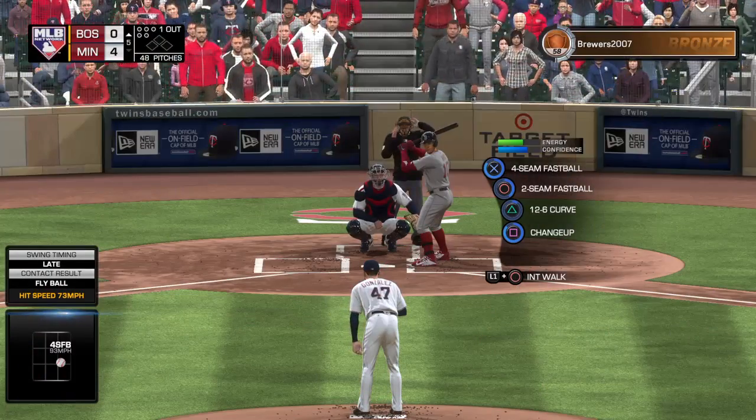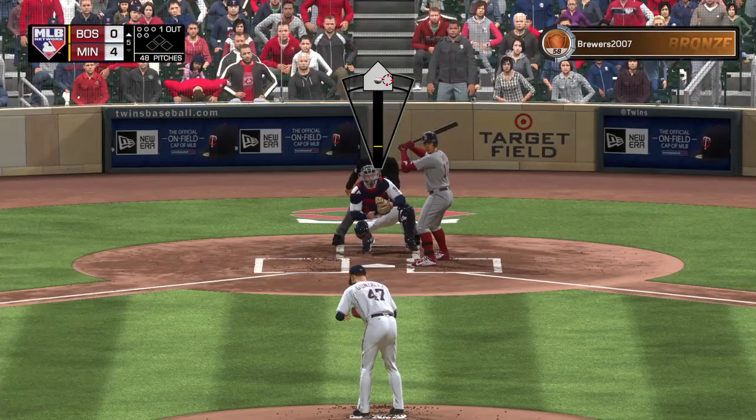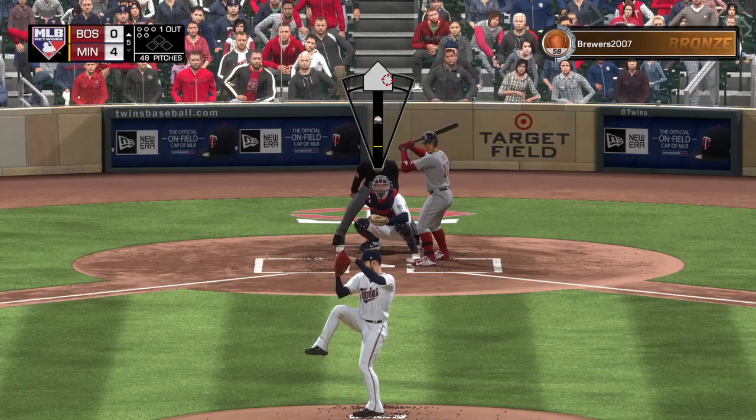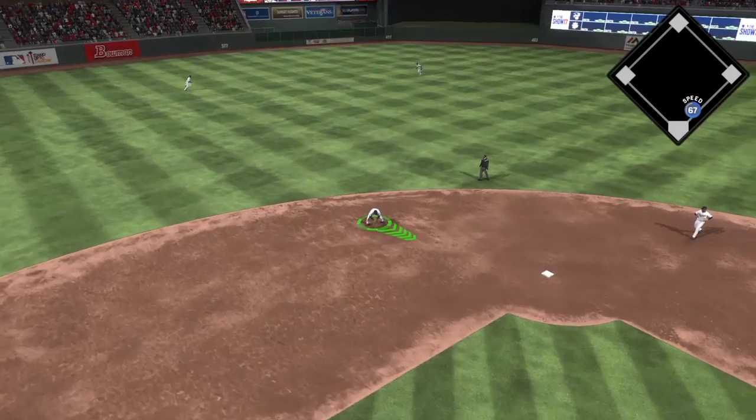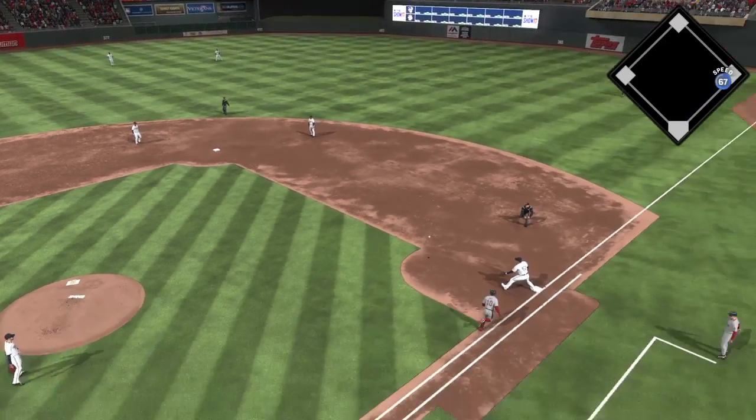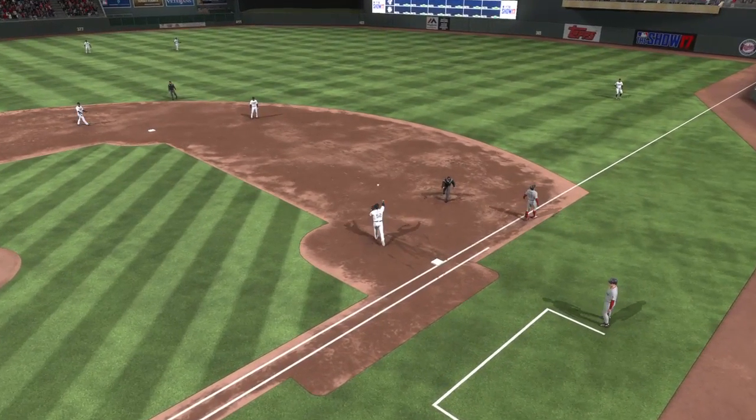So digging in now, Javier Baez comes into this at-bat 0 for 1 in the ball game. Goes down and gets it as this is bounced to short. Russell's got it. Throw in time at first for out number 2.